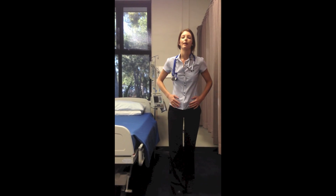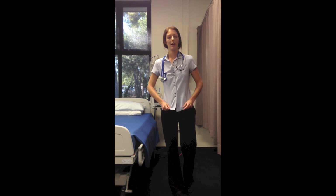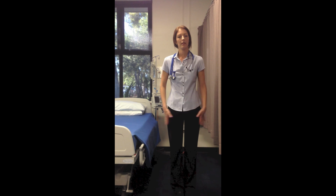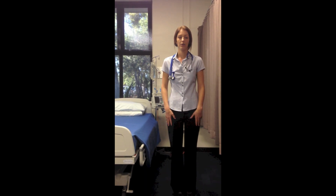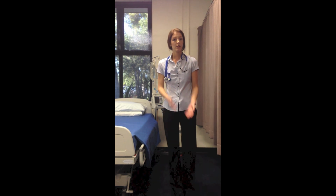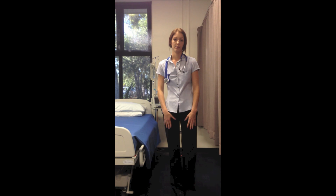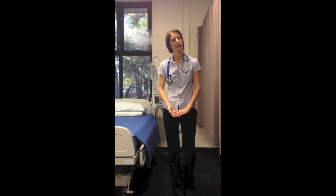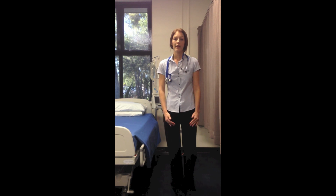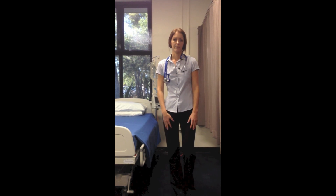The current female uniform consists of the shirt that I'm wearing, which also comes in a looser fitting style, and this can be worn with long navy or charcoal pants or a 3/4 length skirt. There's also a t-shirt dress and a pinafore style dress that's available for women as well. Now it's recommended that for females, if they decide to wear the skirt or the dress, that they also wear stockings with this as well.